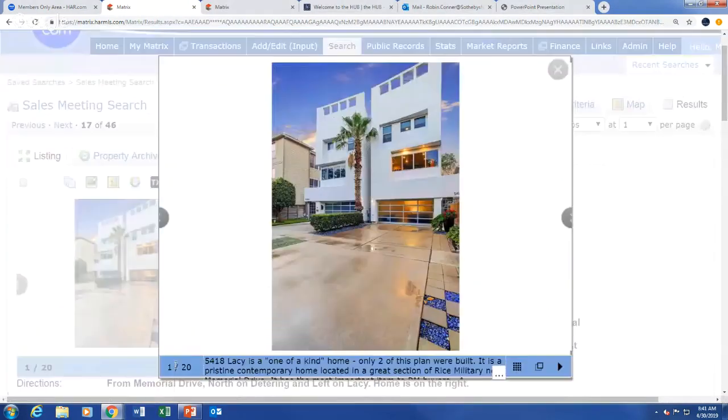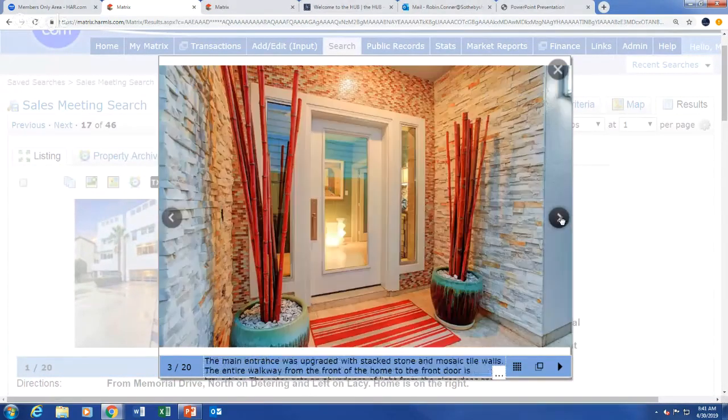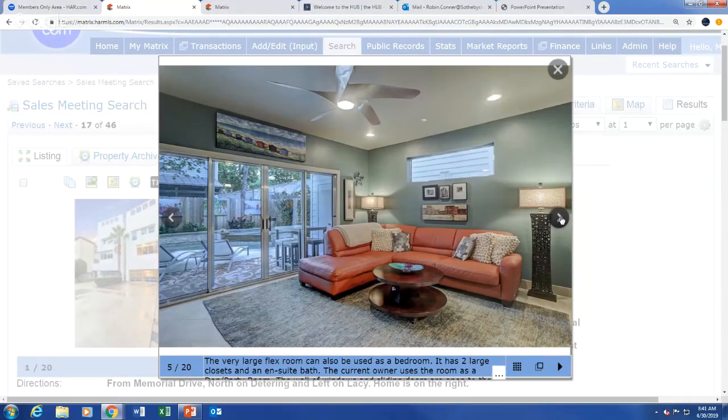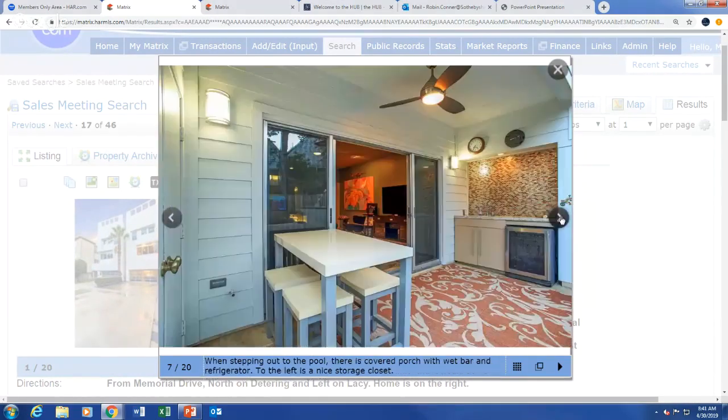This is the house that I talked about last week. Yeah, I saw it. Thank you. How pretty. This is a great, I don't think this will last very long, it's 620. There were only two houses built like this in Rice Military, so you won't see this in Fort Wayne anywhere else.